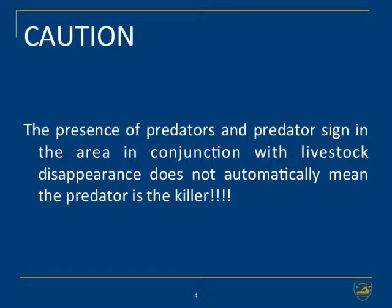So this is a big one. Most of the time we'll get a call from somebody and they see a coyote eating on a calf and they say, well, this coyote's done come and killed a calf. It might have happened, but just because you see a coyote or a bear in the neighborhood or a bobcat and then it's eating on a dead animal does not mean that was the one that killed it.